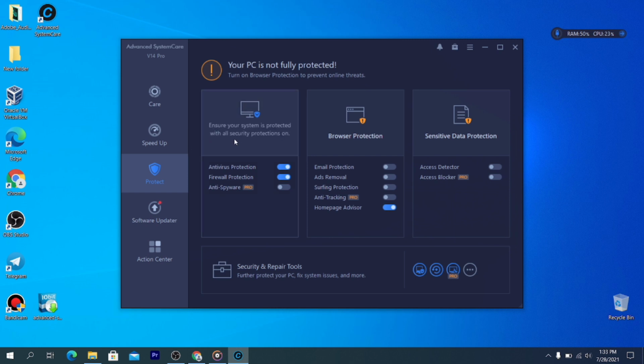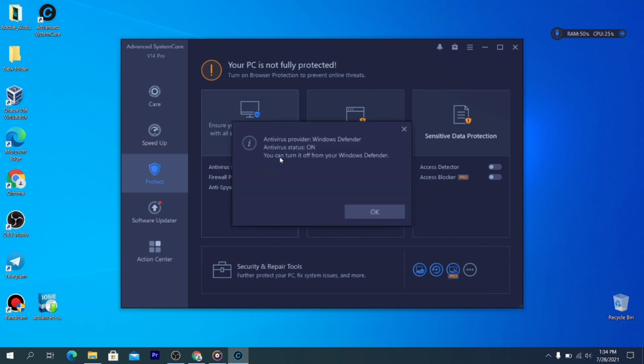First, system protection. But what does it mean? Antivirus, firewall, and anti-spyware module. Interesting. However, it turns out antivirus and firewall are Windows built-in tools. For example, antivirus is Windows Defender. So all you can do is just enable or disable it.